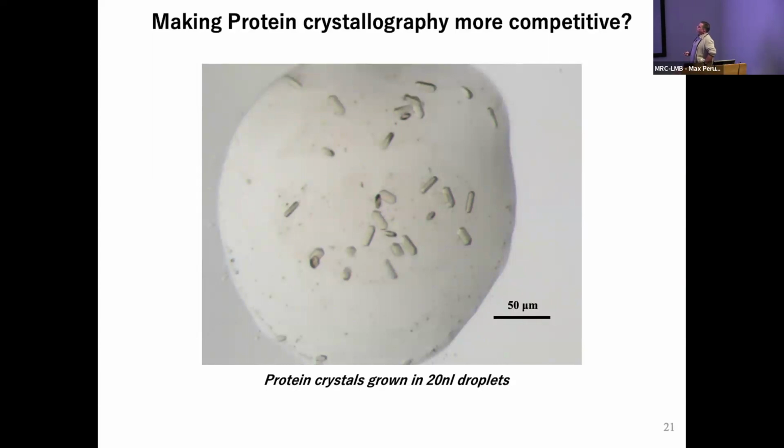The main reason why we initially integrated this technology was for protein crystallization, because that's what we mainly do. And the idea was that it would require a bit less sample. So instead of 200 nanoliter droplets, here it's 20 nanoliter droplets. And we made this work very nicely. The idea was to make protein crystallography more competitive, while less sample is required to proceed with protein crystallization. I don't think this is happening. It's not because of the technology. I'm not going to discuss the reason why it's not happening, but I'm happy to discuss this later.